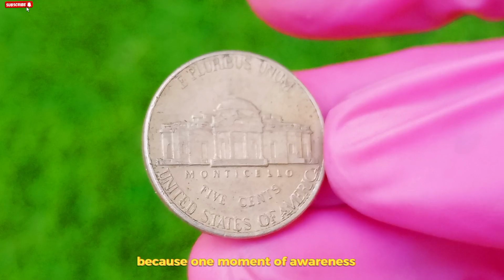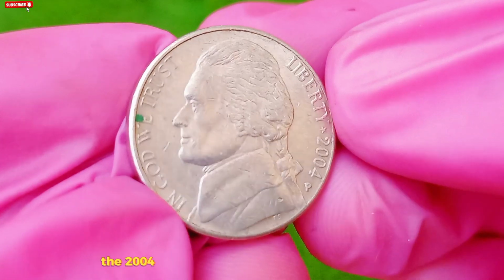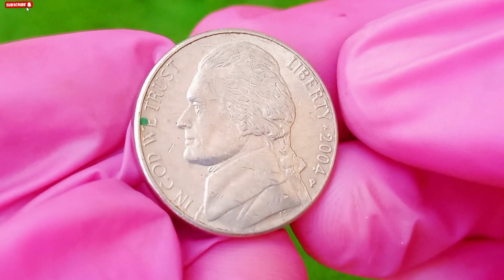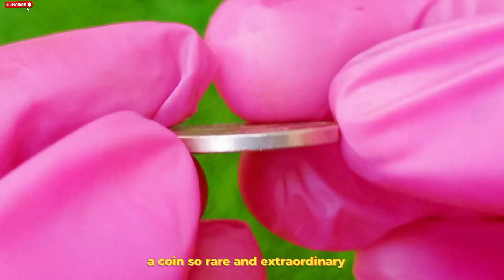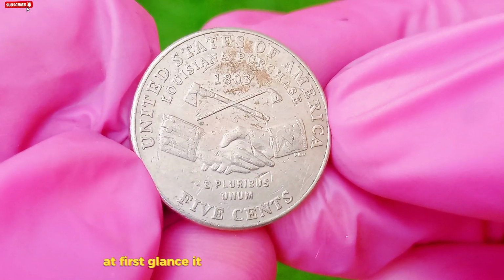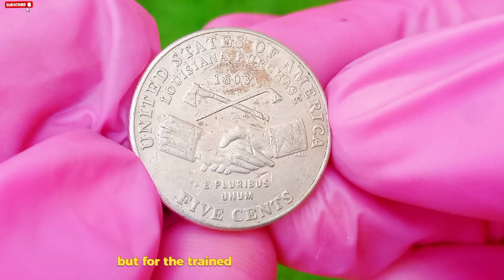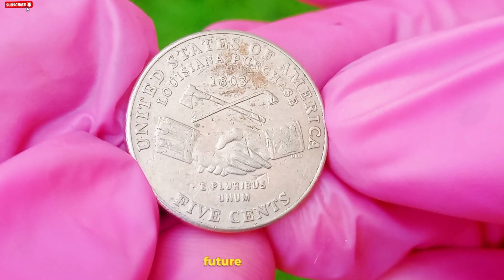Because one moment of awareness could be all it takes to unlock a billion-dollar miracle. Second, the 2004 Jefferson nickel with the P mint mark isn't just a 5-cent piece. It's a silent titan of hidden value. A coin so rare and extraordinary that it could elevate your life from ordinary to unbelievable. At first glance, it appears like just another coin you'd get in your pocket change. But for the trained eye, or the lucky finder, it may hold the power to transform your financial future forever.